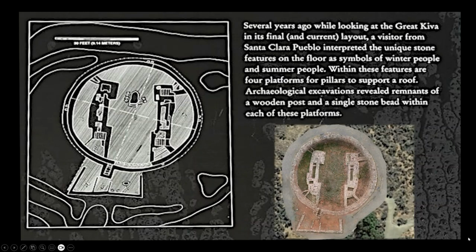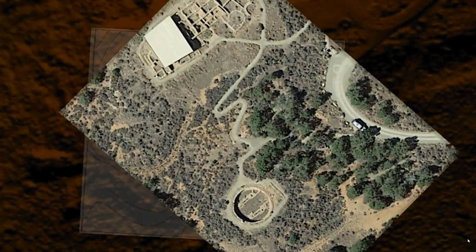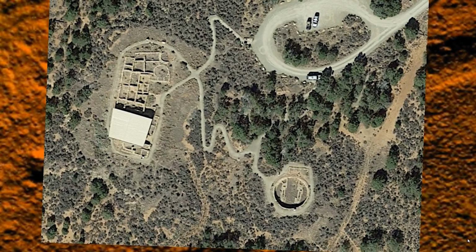Yeah, like bags. And then years later, I went out with John Stein and Taft Blackhorse, and Taft looks at it and goes, those are effigies. And he's Navajo. And then a few years later, I went out and this sign was up, which a Santa Clara Pueblo person interpreted as being effigies of the summer and winter people. Wow. So, after you hear that, you think, maybe solstice or equinox alignment here. And so I was all excited and I played with it. I never could get anything that I felt was definitive.